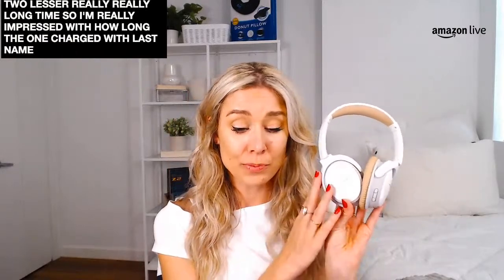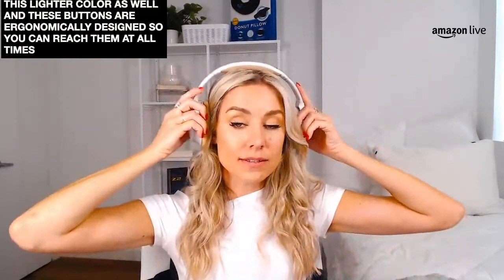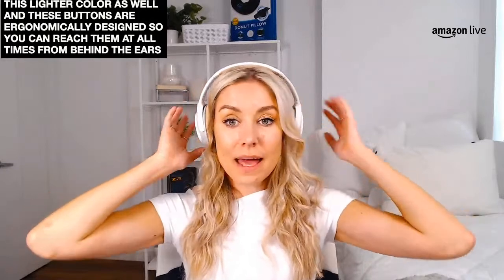$229 here for this Bose SoundLink around the ear headphone. I think they're very stylish in my opinion. I love this lighter color as well. And these buttons are ergonomically designed so that you can reach them at all times from behind the ears. Let me show you what that looks like. These are them on the head.